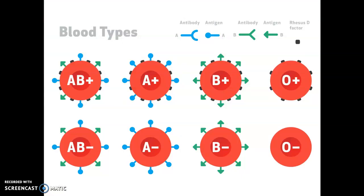I like this diagram. It helps you visualize the blood types, where the big blue bars would be like antigen A, the big green arrows would be antigen B, and the little rhesus or Rh factor is a little tiny black box. So you see AB positive people have all the antigens on the outside. They're the universal recipient. They can receive from anybody because they recognize A, B, and Rh antigens as being part of the self, part of the same body.